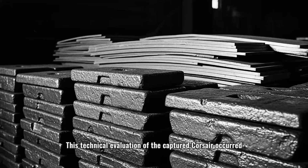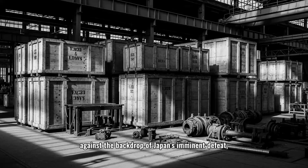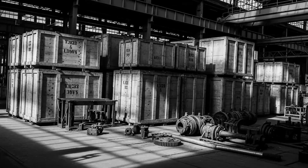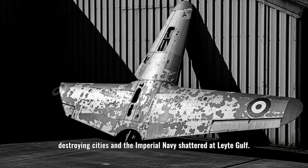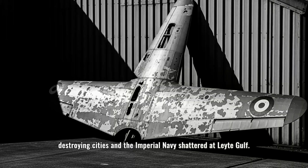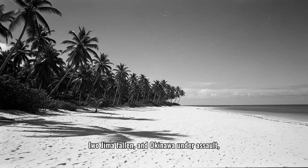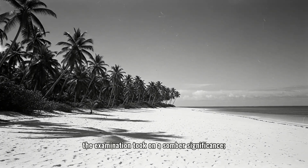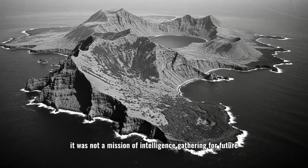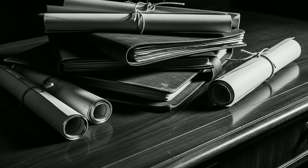This technical evaluation of the captured Corsair occurred against the backdrop of Japan's imminent defeat, with American B-29 bombers systematically destroying cities and the Imperial Navy shattered at Leyte Gulf. With the Philippines liberated, Iwo Jima fallen, and Okinawa under assault, the examination took on a somber significance. It was not a mission of intelligence gathering for future victories, but a final reckoning with technological reality.